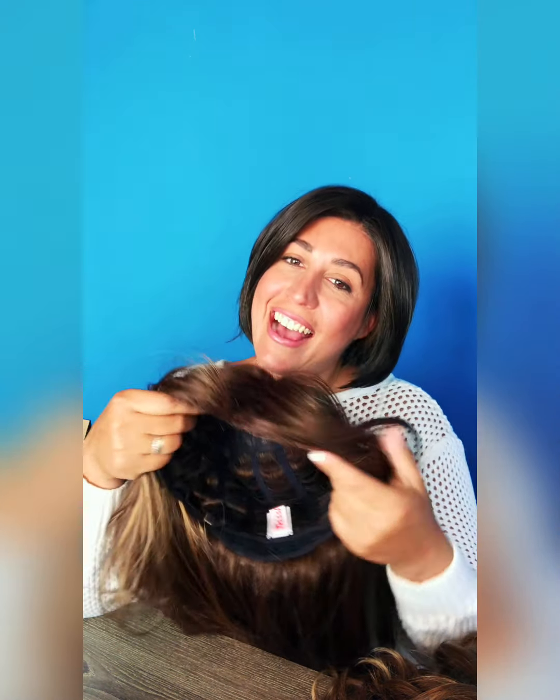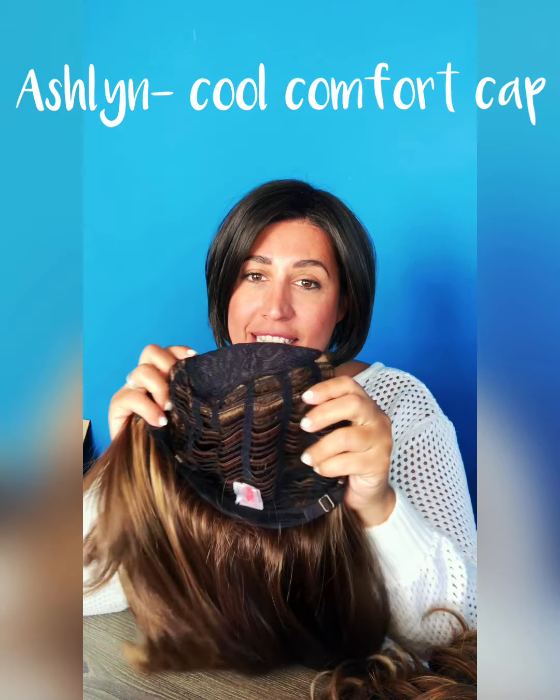And this is the Ashland. The Ashland has a cool comfort cap. This makes it light and airy and very comfortable, and this one is very moderately priced.